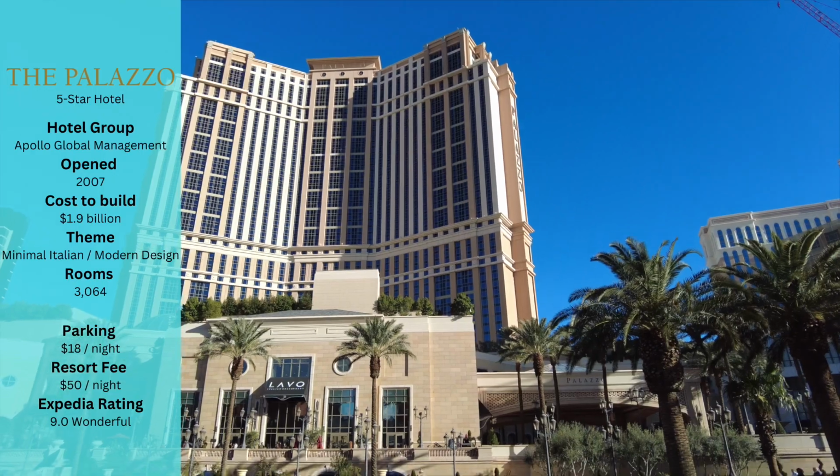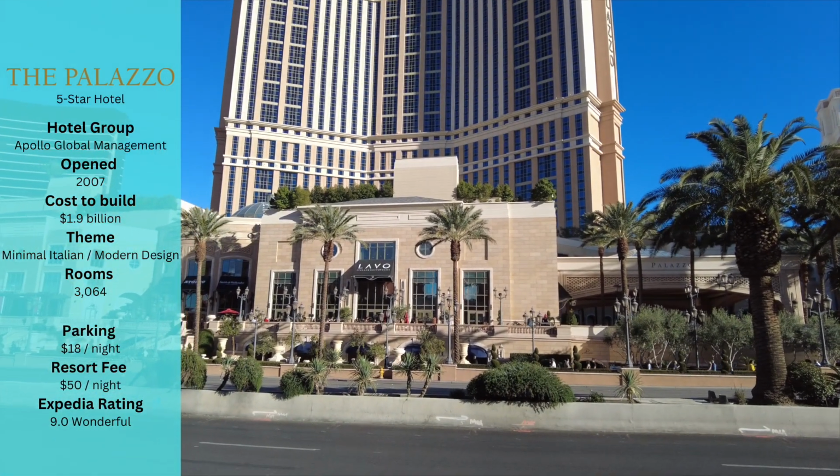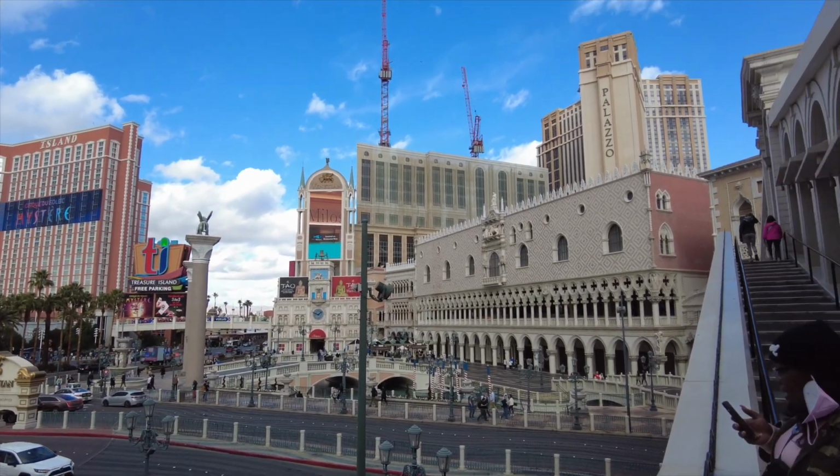Just like the Wynn with the Encore, the Venetian also has a sister property which opened north of the resort in 2007, named the Palazzo.